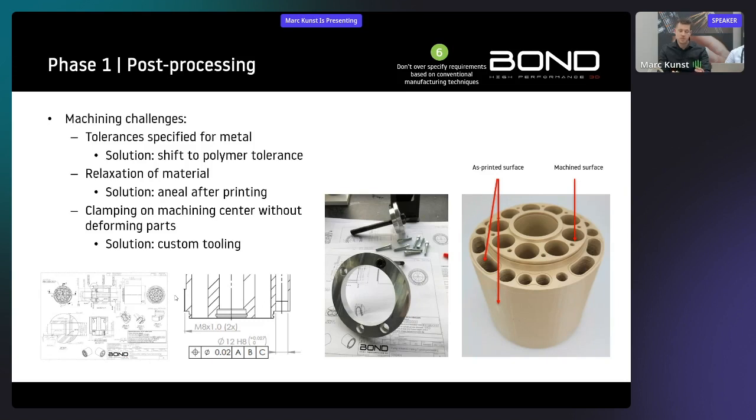The biggest challenge in post-processing is still the clamping on the machine. Steel parts you can just fix with a clamp or with a screw or whatever, and it will stay in shape. But this part, because of the more flexible material, can deform, and then you machine it and you take it off, and it doesn't have the right dimensions. So there's a big challenge in mounting it to your machine in such a way that this doesn't happen. The solution for this is custom tooling, and we are pretty good at getting that right.